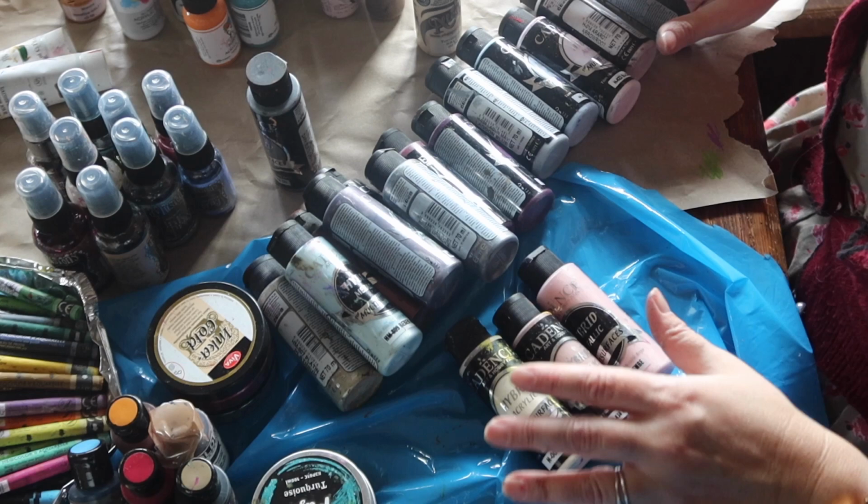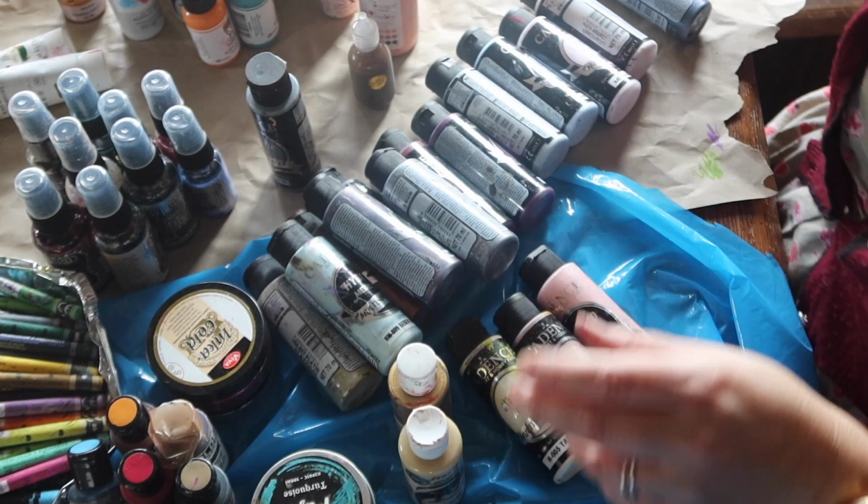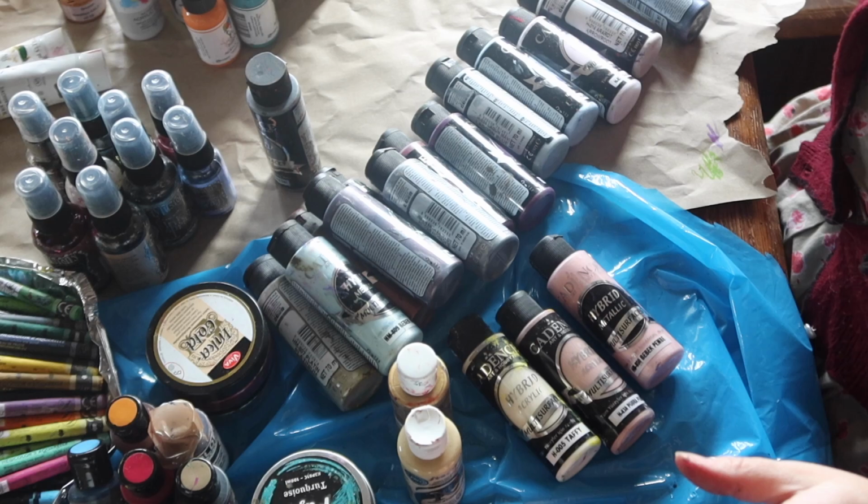We also have a gold and a sort of matte gold. I suppose that would be the shiny gold and that would be the matte gold of Stamperia acrylic. We already looked at the Jane Davenport Matchmaker set. You can find that on Amazon if you're interested in that.